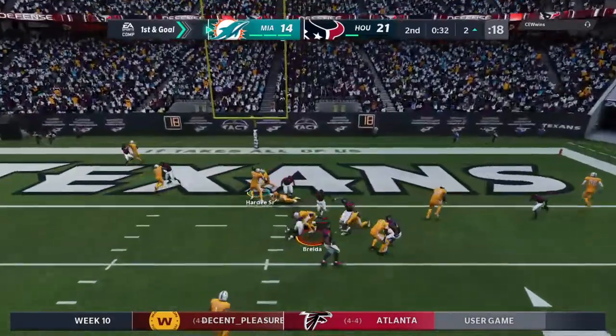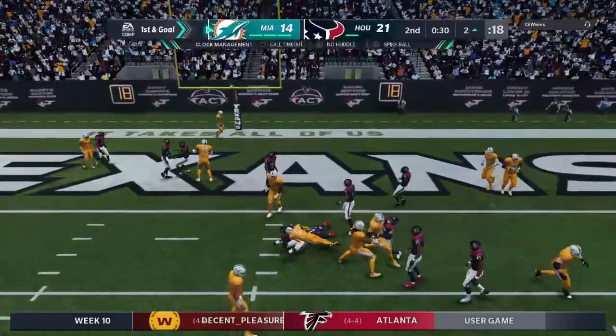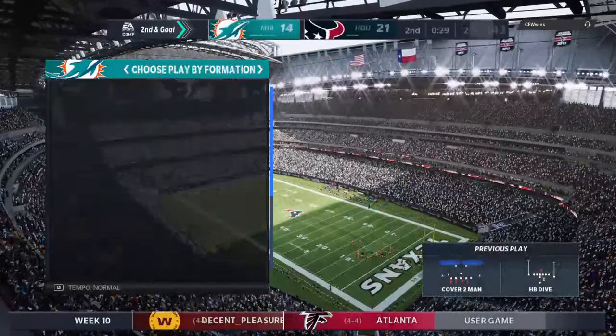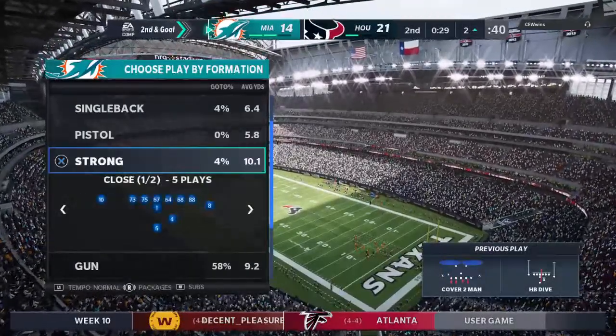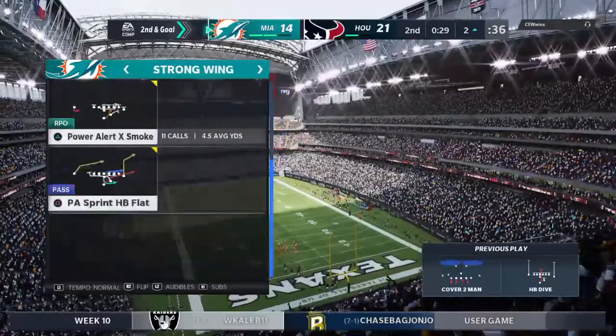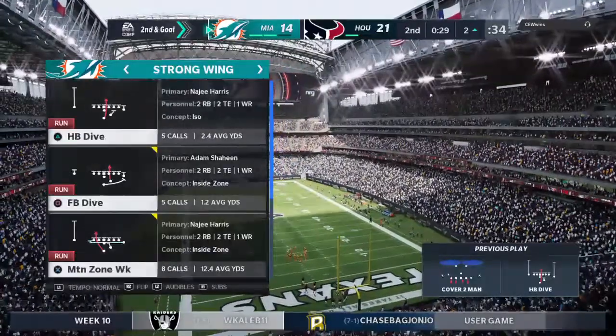They'll try to run with Breida. Nothing doing there. They're going to wind up holding him at the 2. Now the Dolphins are going to burn the first of their timeouts, as the clock will stop with just under 30 seconds to go in the first half. Goal at the 2-yard line.